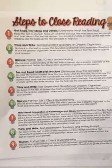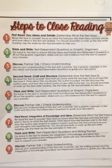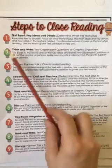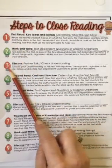Okay. This packet is actually going to take you 3 days to complete, and I want you to stop after you've completed each step for each day. So today is just day 1. So just day 1, you are going to complete these steps in your packet. Step 1, step 2, and step 3, then you'll stop.